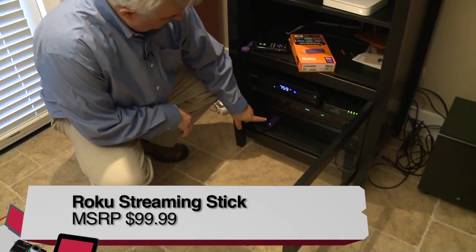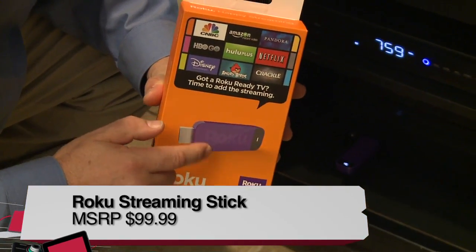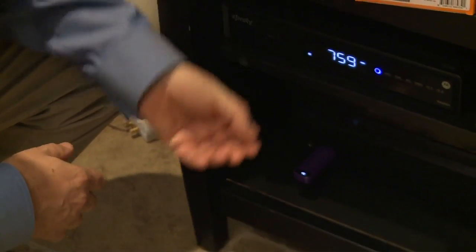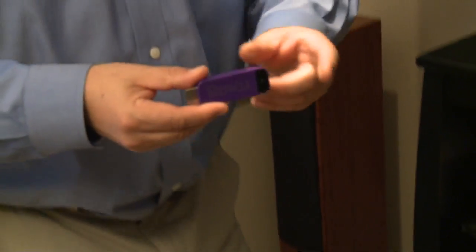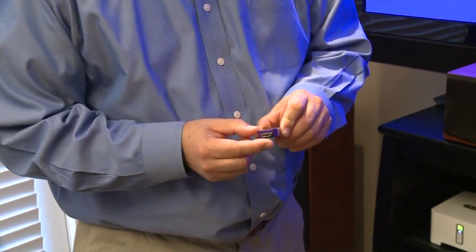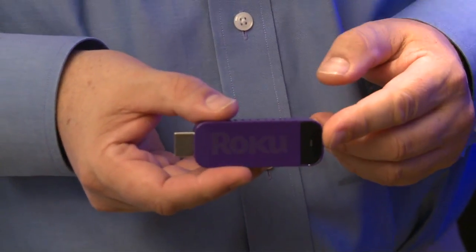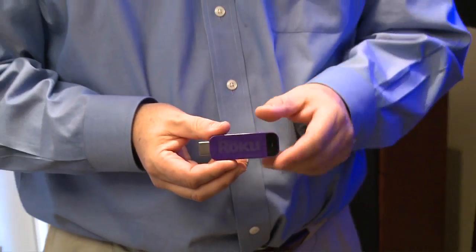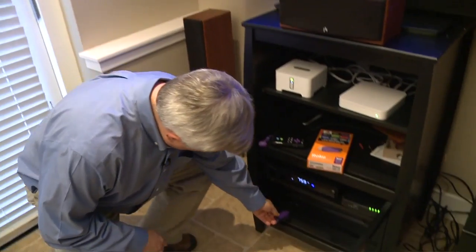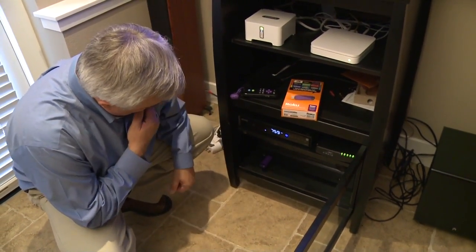It's the Roku Stick. It has all the functionality of a Roku box in what essentially looks like, and I'll just unplug it here, a USB key, including Wi-Fi access. But this isn't USB. This is an HDMI port. The Roku streaming stick requires a television, or in my case, an AV receiver, with a special kind of powered HDMI port, an MHL port. Let me plug it back into the MHL port. This is an Onkyo receiver, pretty new, and so they have MHL capability.